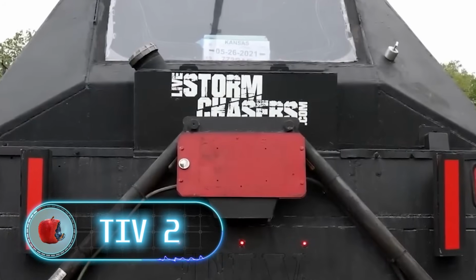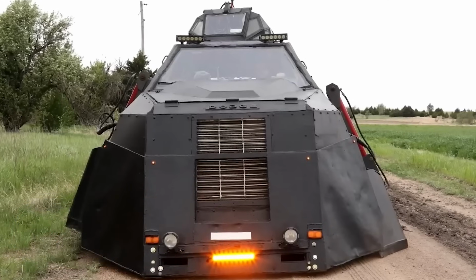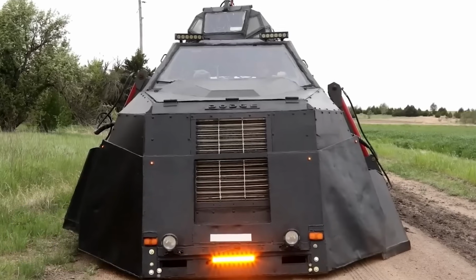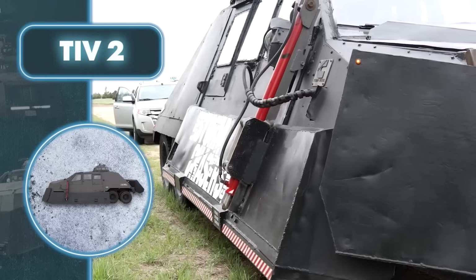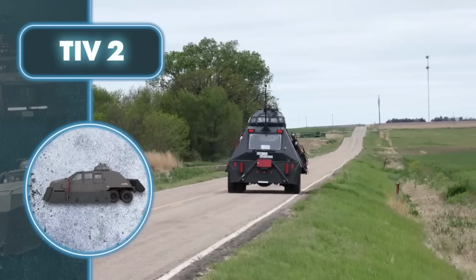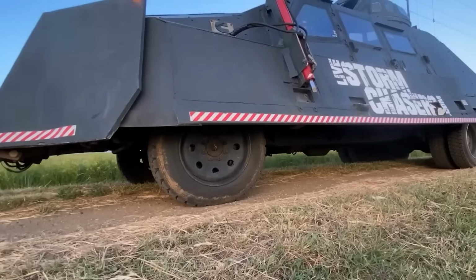TIV-2. This is a car that was built to withstand tornadoes and hurricanes, so it could easily save your life during the end of the world. TIV-2 was fortified against extreme weather like all other cars, using a Dodge Ram as the base, a vehicle tough enough to endure the apocalypse. The modifications turned it into a real beast.